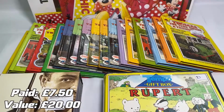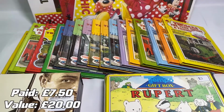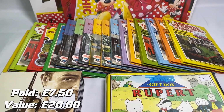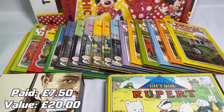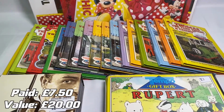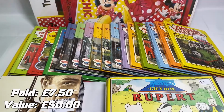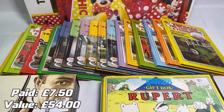There is a series of books. I believe there are 16 books in the series, and I've got 15 of them, so I'm missing one. The series normally sells for about £30 to £35, so I'm probably going to put them up for £30. The two duplicates that I've got, I'm going to sell separately. That would be another £4, so £34 total for those books is what I'm expecting.